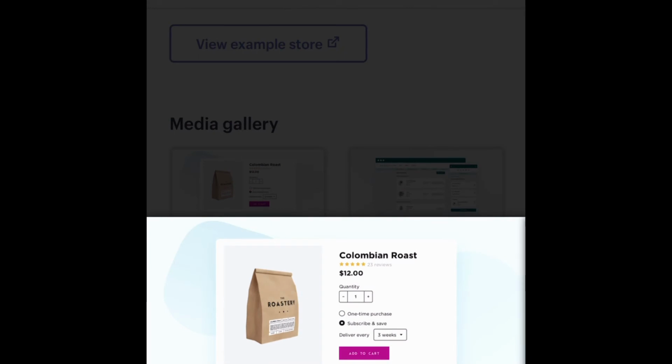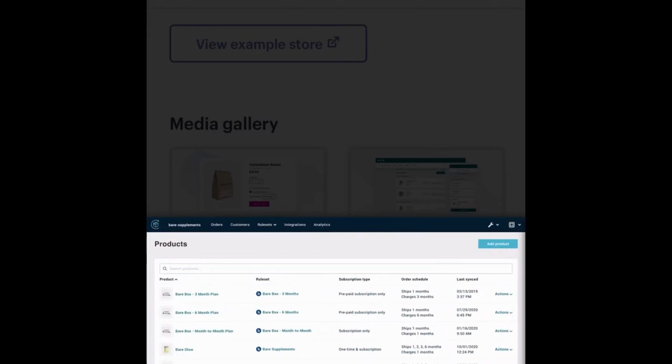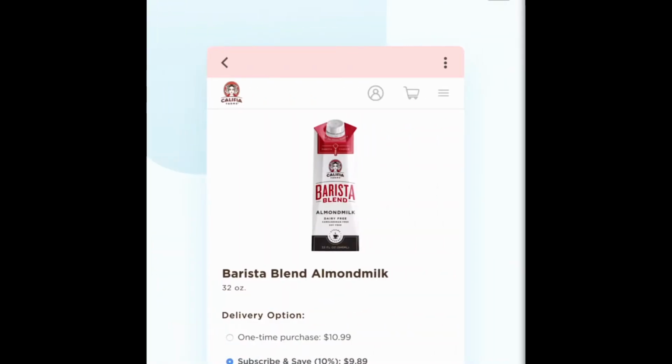I also like to go down and look at the media gallery to make sure that it is going to be a seamless and efficient integration to my store. A lot of us already have a theme and a flow of our online store, and anything that we download or add to our store, we like to make sure that it goes well with our flow, goes well with our checkout process, and that everything is working as efficiently as possible.